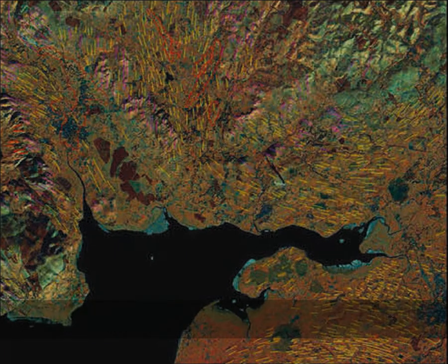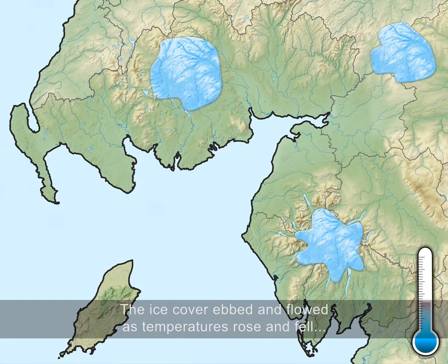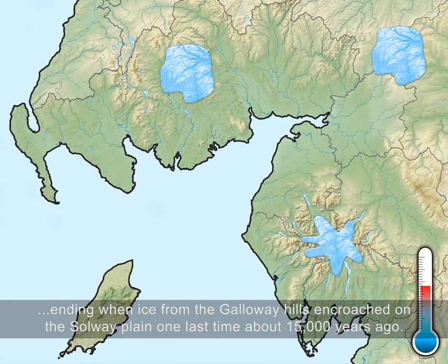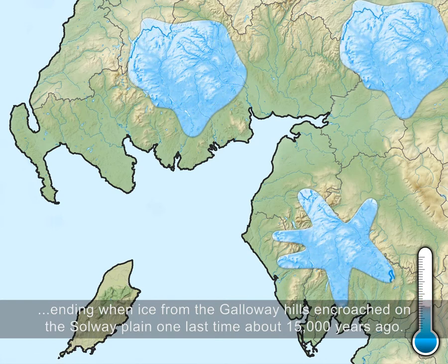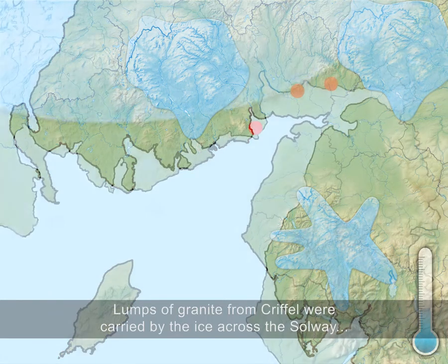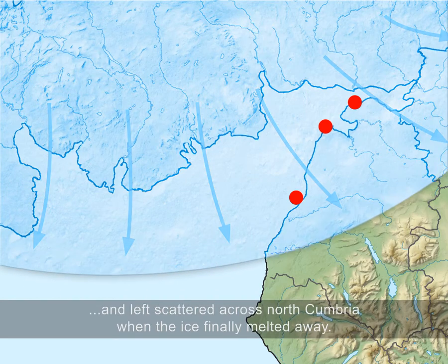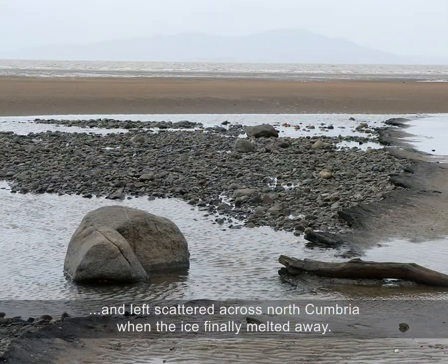The ice cover ebbed and flowed as temperatures rose and fell, ending when ice from the Galloway Hills encroached on the Solway Plain one last time about 15,000 years ago. Lumps of granite from Criffel were carried by the ice across the Solway and left scattered across North Cumbria when the ice finally melted away.